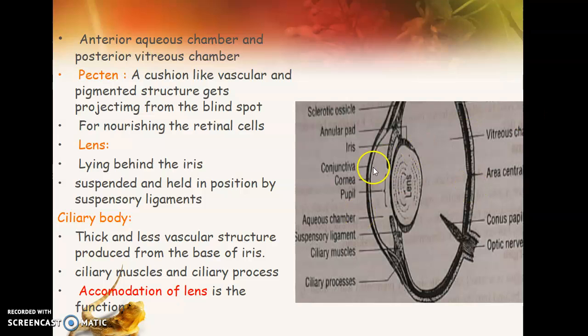Then comes the lens. I told you that in the iris a small space is present, and in this space a crystalline convex lens is placed, held in position by a special structure called the suspensory ligaments. Here you can see thread-like structures in between. These are called suspensory ligaments, and by means of the suspensory ligaments the lens is able to be fixed.